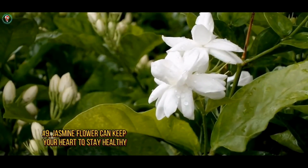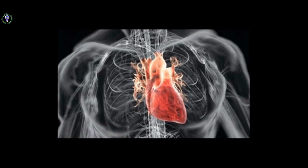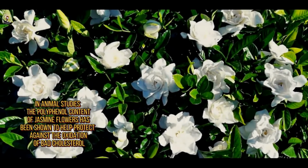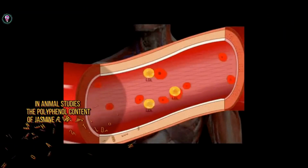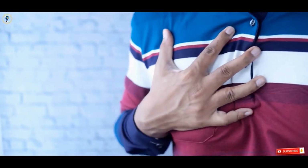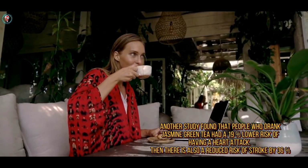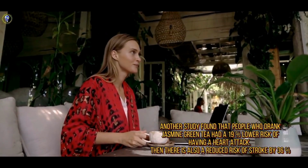Number 9. Jasmine flower can keep your heart healthy. In animal studies, the polyphenol content of jasmine flowers has been shown to help protect against the oxidation of bad cholesterol. It lowers the risk of heart disease. Another study found that people who drank jasmine green tea had a 19% lower risk of having a heart attack. Then there is also a reduced risk of stroke by 36%.